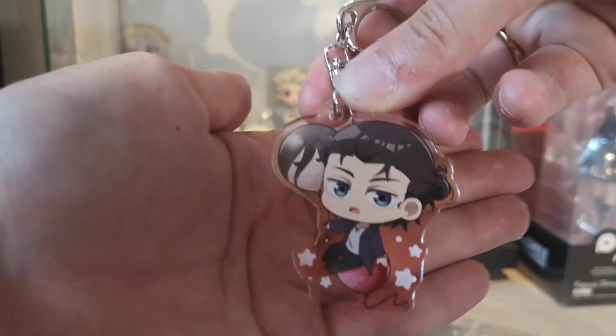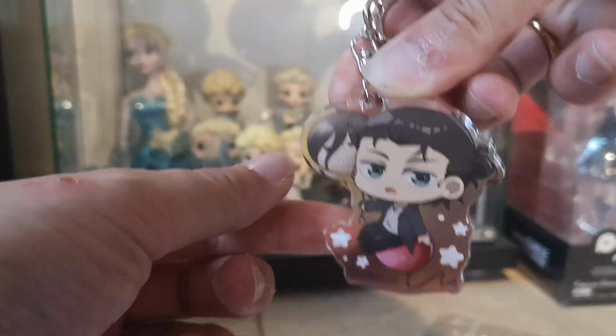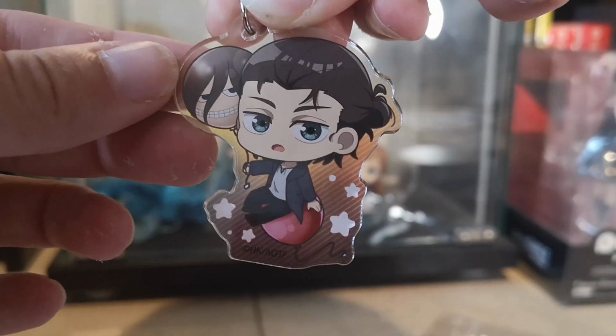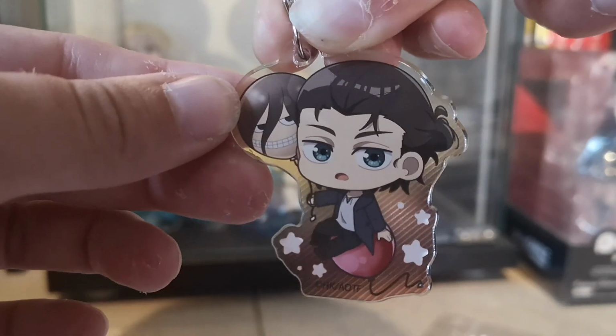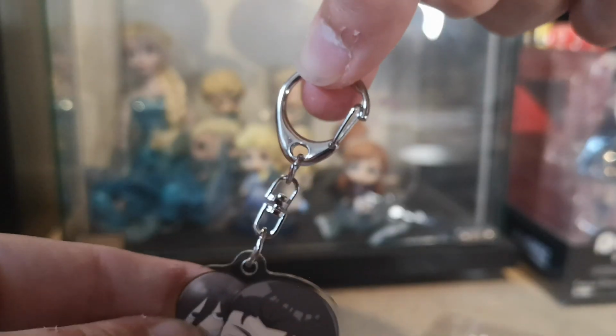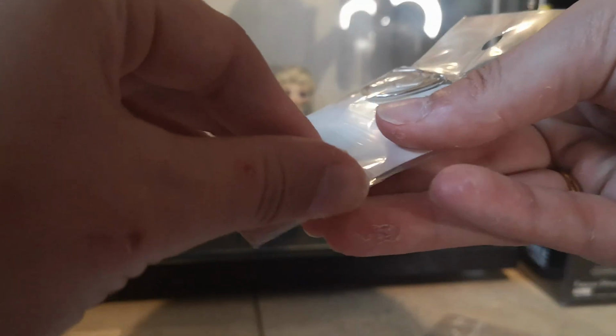So here we have him. This one actually is a little bit clearer and has some colored plastic instead of just see-through plastic. The colors are also pretty vibrant and I think it's really cute. It feels sturdy, it feels like thick acrylic, and it also has the nice chain. So I guess that will be the same for the Mikasa and the Armin, but let's show them a little bit closer.